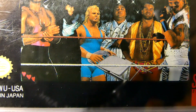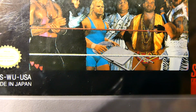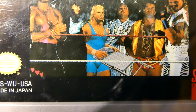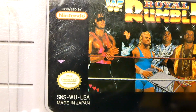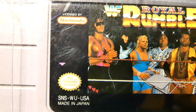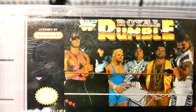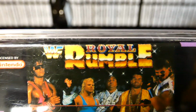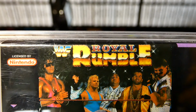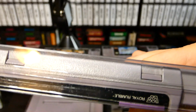You got Mr. Perfect with a photoshopped chair in his hands. He's definitely not really holding that chair. It looks really weird. Look at that. Are those really his hands? You got the Undertaker, and you got a giant Bret the Hitman Hart, who happens to be much taller than the Undertaker. And of course you get the classic Royal Rumble logo right there. That is definitely the best Royal Rumble logo.